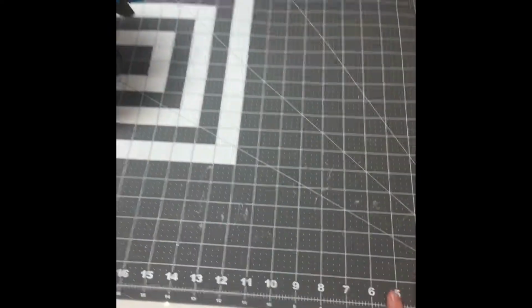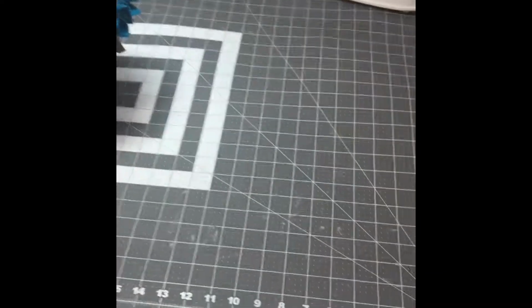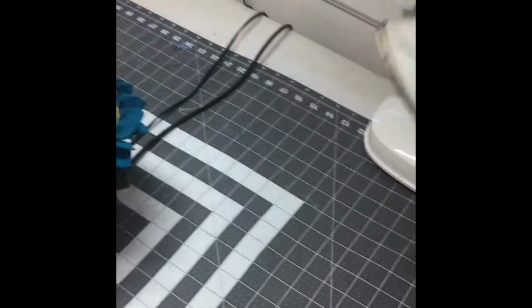And then I also keep a mat. Mine is kind of warped because I accidentally left my iron on it. I don't recommend doing that, so I need to buy a new one. But this is my mat. And then my iron, which is a Panasonic, which is cordless, which is really nice. So it has no cord that I have to tangle with. And it just charges on its little base.